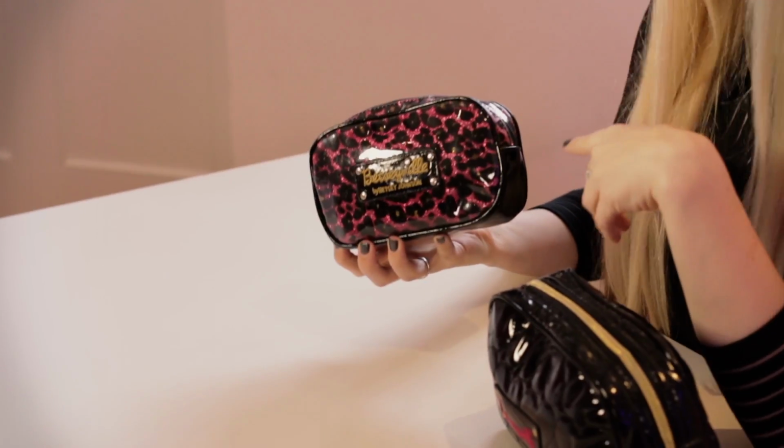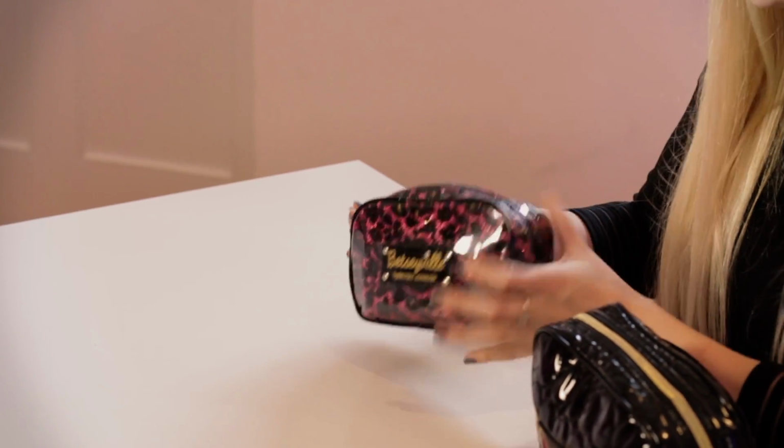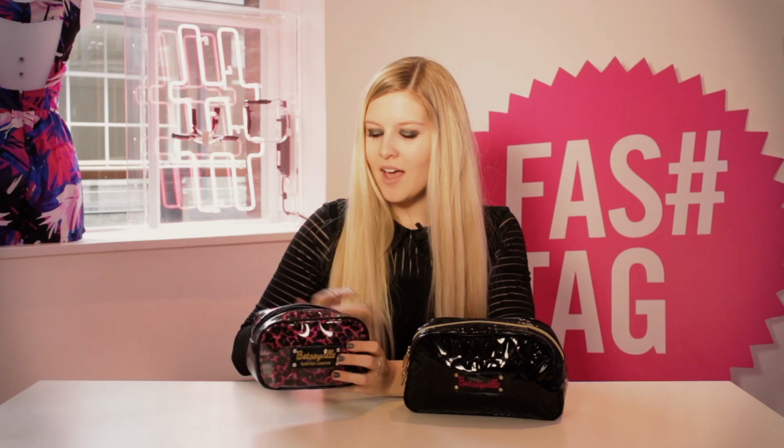Okay, so those were my full makeup look must-haves, and these are my absolute essentials. Again, we have a Betsy Johnson bag. We've got a bit of a running theme here, and it's also pink and black leopard print, so it's essentially just made for me. So the first one I'm going to pull out of here is my mascara.